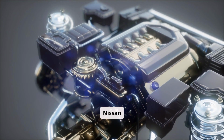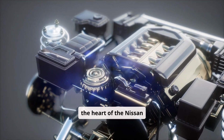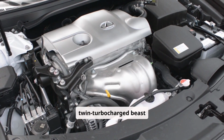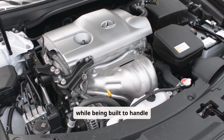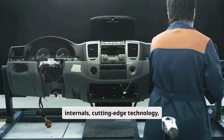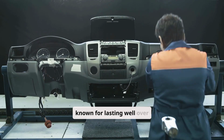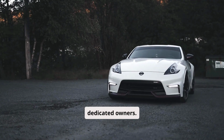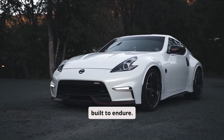Finally, we have the Nissan VR38DETT V6, the heart of the Nissan GT-R, aka Godzilla. This twin-turbocharged beast is legendary for delivering brutal acceleration while being built to handle immense stress. With robust internals, cutting-edge technology, and Nissan's attention to detail, this engine is known for lasting well over 200,000 miles in the hands of dedicated owners. Whether on the track or the street, it's a machine built to endure.